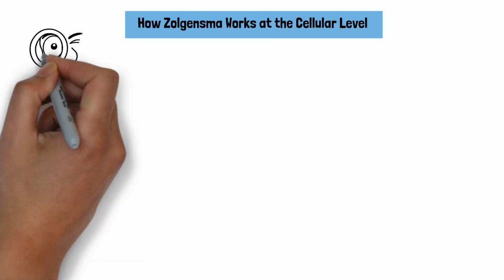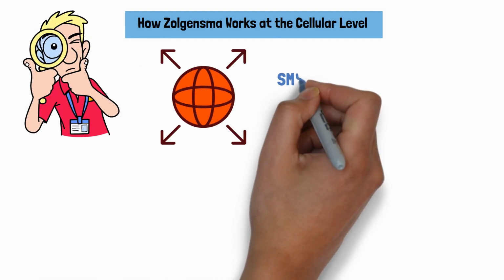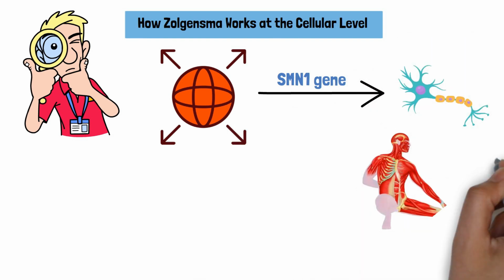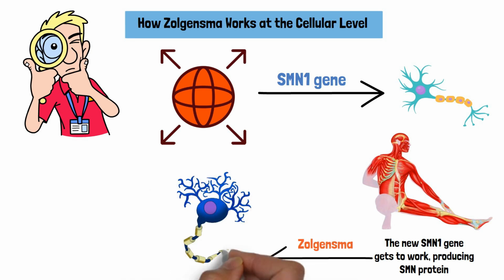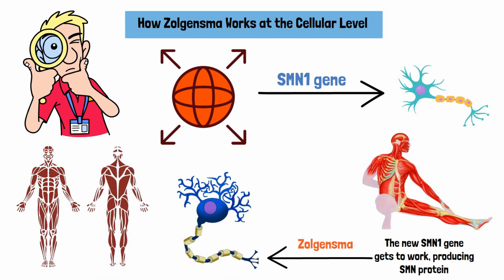How Zolgensma works at the cellular level. Let's take a closer look at what happens inside the body. The viral vector carrying the SMN1 gene enters the motor neurons, which are the cells responsible for muscle control. Once inside the cell, the new SMN1 gene gets to work, producing SMN protein. By restoring the production of SMN protein, Zolgensma helps protect motor neurons from degeneration. This allows the body to maintain better muscle function, slowing or even stopping the progression of muscle weakness.